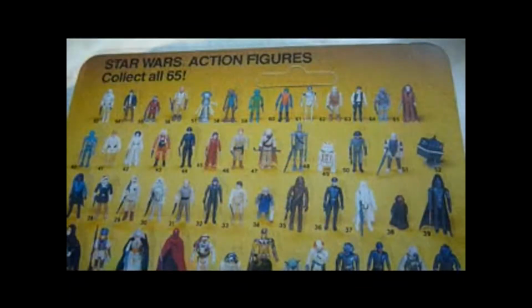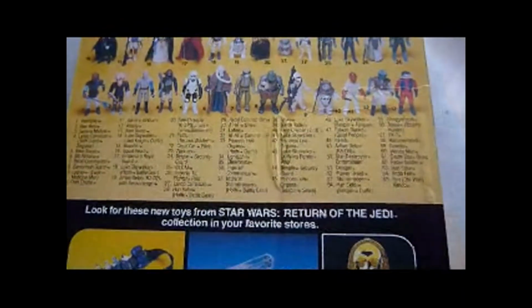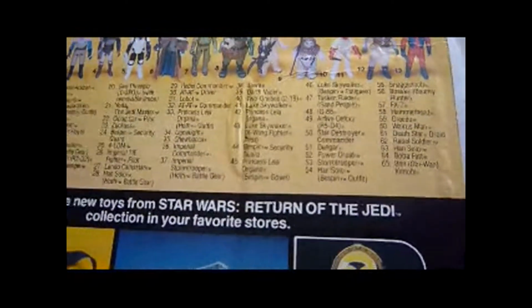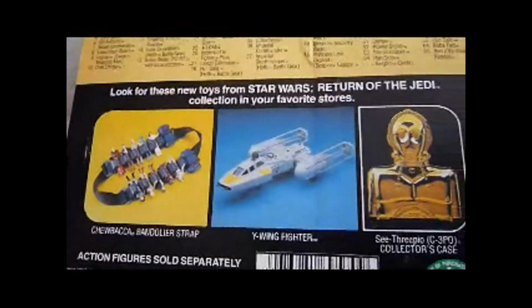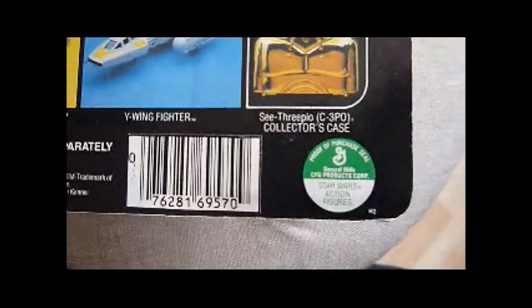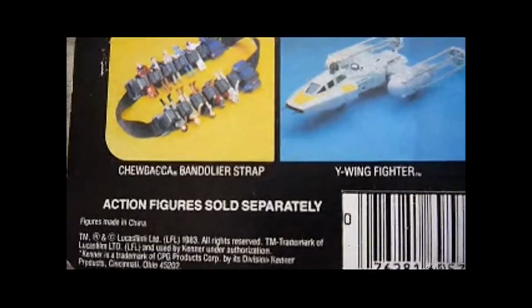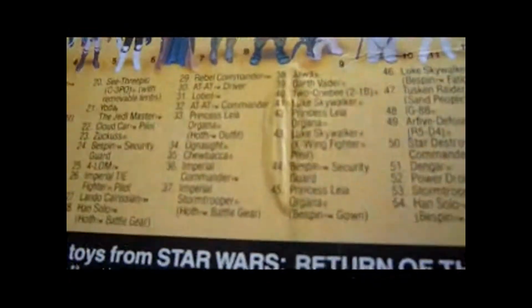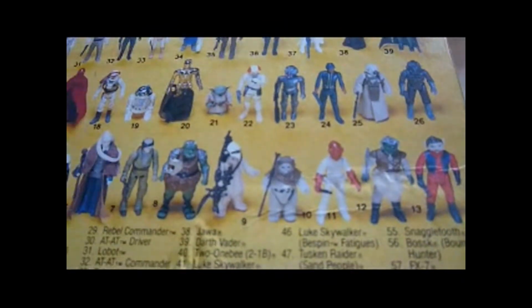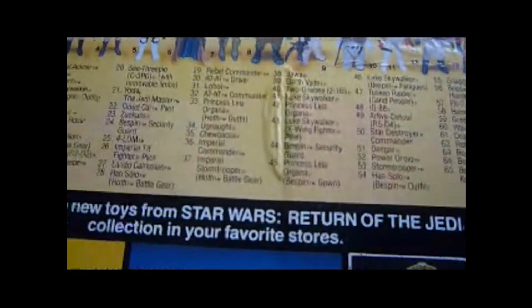And to the back of this card, it's a 65 back US card with all 65 figures shown. You can see there's a bit of an imperfection there, and most of this is just cords where the bubble is attached on the other side. And here's the three items that they're showing: the Chewbacca bandolier strap, the Y-Wing fighter, and the C-3PO collector's case. There's the proof of purchase, which is green, and then it says figures made in China, action figures sold separately, Lucasfilm Limited 1983, and there you can see the imperfection. It's like a sort of puffiness just there. And then the different figures you could get: the Return of the Jedi figures, Empire Strikes Back, mixed with the Star Wars figures. Nice card overall, apart from that imperfection there.